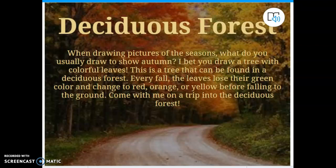So when drawing a picture of the seasons, what do you usually draw? We even did this in class, some of you were in here with this on Brush Ninja. It was the whole changing of the seasons, and we saw those trees with beautiful, beautiful colored leaves. And that's what is in a deciduous forest, because in deciduous trees, the leaves lose their green color. They change to red, orange, yellows, almost purplish looking colors before they end up falling off of the tree, which is pretty awesome. And I don't know where this road is, but I could hike down that all day long with Sherlock.